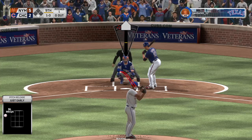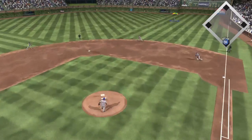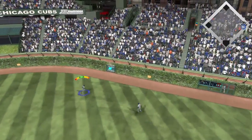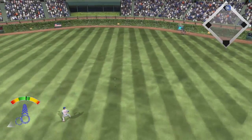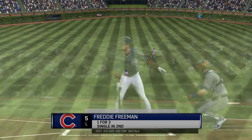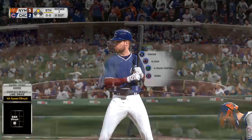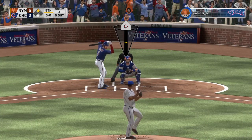You know, he's one of their guys they rely on to get their offense going. They need a rally, so we'll see if he can spark one here. Stung into the gap in right center for what should be extra bases. Stanton on his way up to second. And he will pull in here with a leadoff double. Digging in now, Freddie Freeman. And he's got to get on base any way he can with that possible tying run behind him in the on-deck circle.